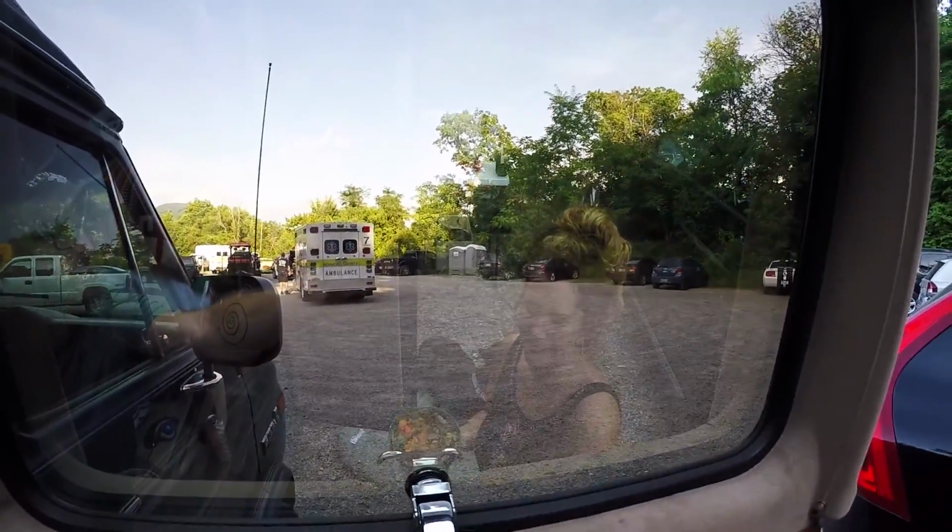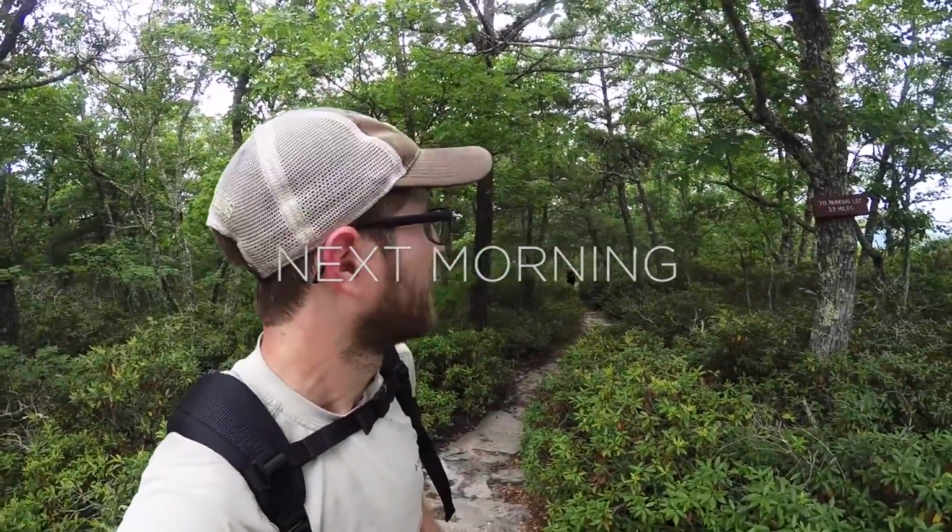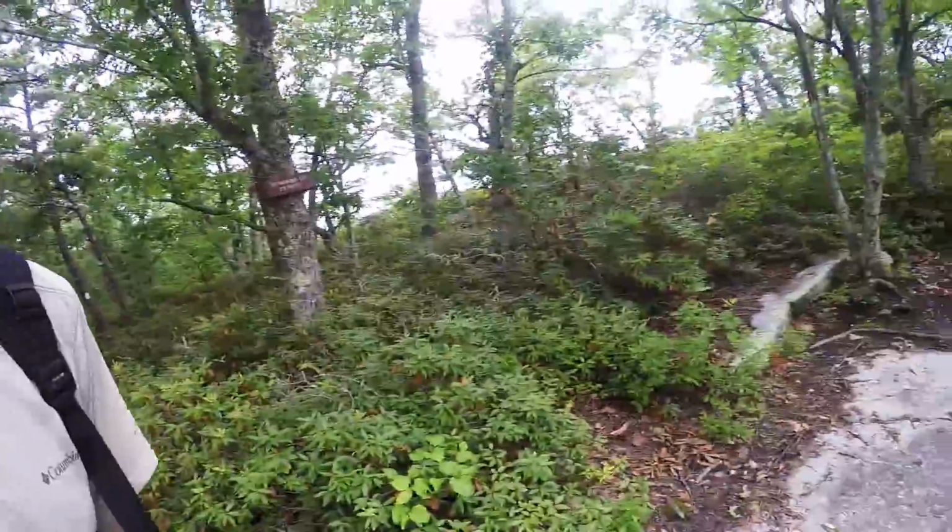It's getting more and more intense out there. The AT does not let up. It's exactly as hard as I remember it. Almost 4 miles we went, a 1,700 foot climb. Let's go check out the overlook.